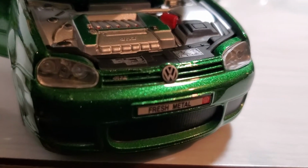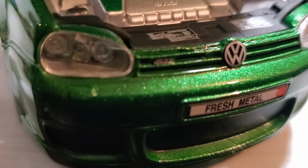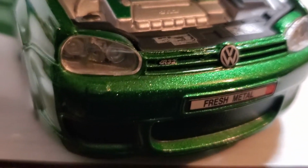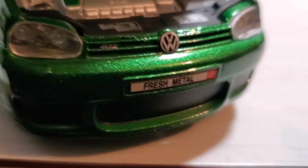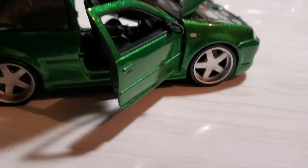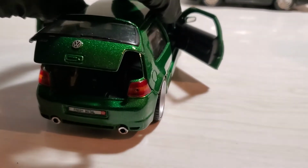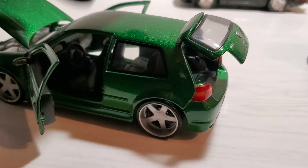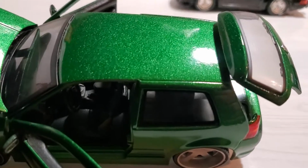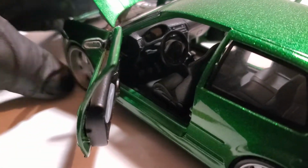Nice details. Silver painted Volkswagen emblem on the front. You got the R32 badge right there. And Fresh Metal was actually the name of the cars they were producing. Like the older ones were Rough and Tough, and then Fresh Metal, and then now it's Special Edition. But absolutely cool car. Beautiful metallic green paint job. Very nice detailing on the inside.